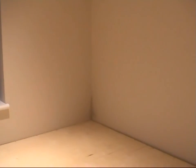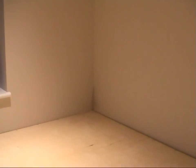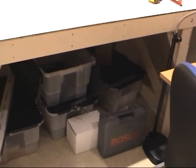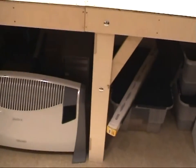It's just a matter of that back wall bothering me on the back scenes, so we'll come to that soon, I think. You can see below, that's where I'm storing everything. All the model railway stuff is in the boxes. Some track there.